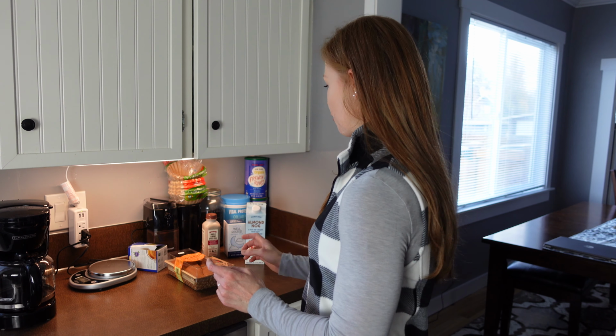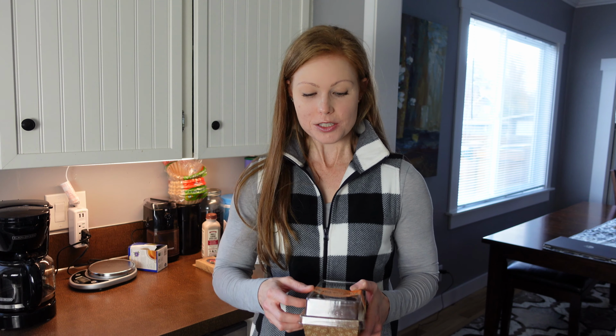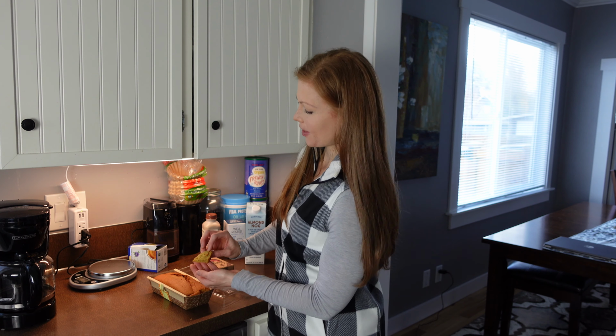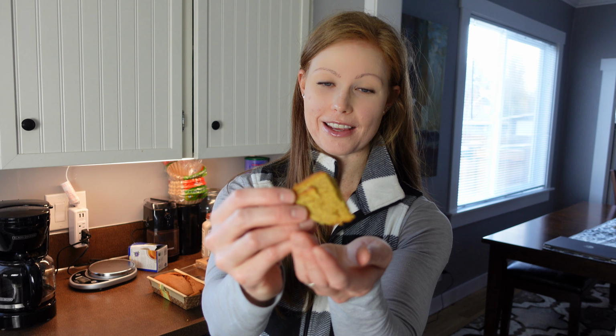So let's start first with this gluten-free pumpkin bread. I was pretty excited to see this. I don't see a whole lot of gluten-free options still, especially when it's a seasonal item. So I want to try it real quick. I'm very excited for this. So cutting into it, it's pretty moist. It's kind of like what it looks like there.